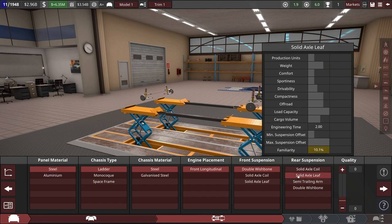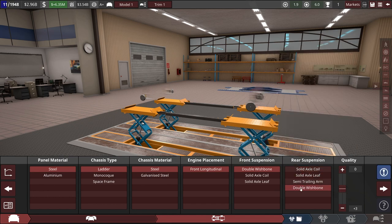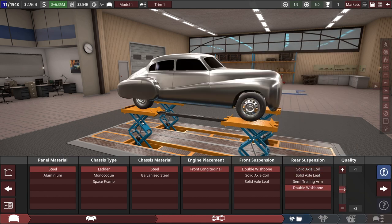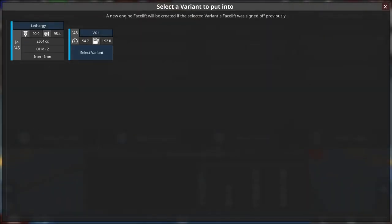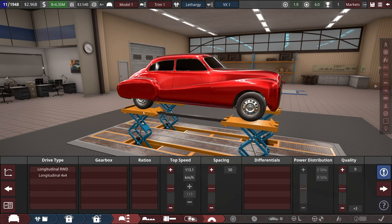Yeah. Look at the numbers moving around. Well, we don't give a monkeys about load capacity, so your solid axle leaf, forget it. No, you can stick that. We'll go with the double wishbones at the back as well, and then we'll up the ride quality by 5, because that's a number. Okay, right. Select an existing engine. Yeah, this is going to have the Lethargy VX1. Yeah, that one. Yeah, right.